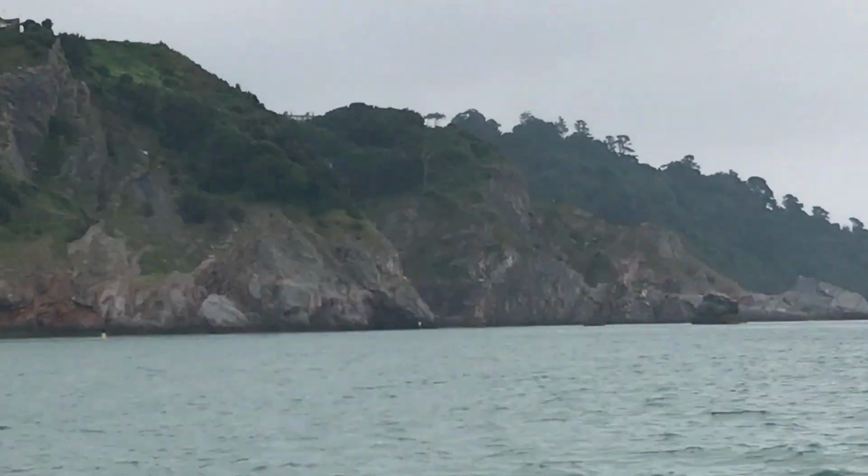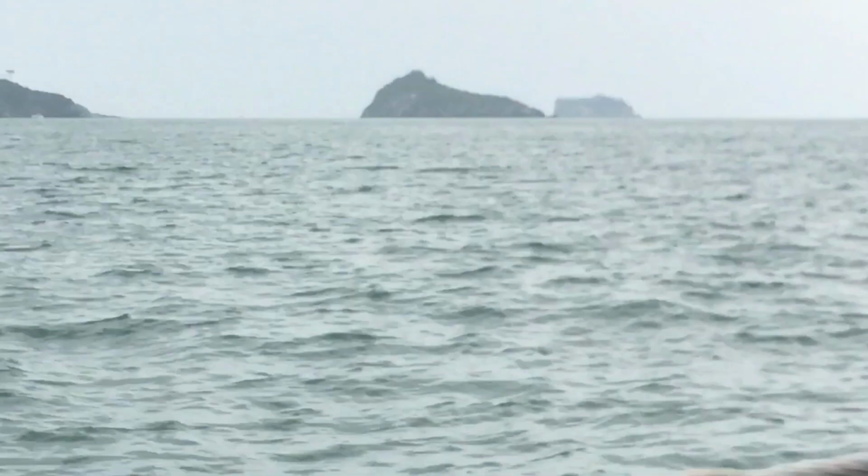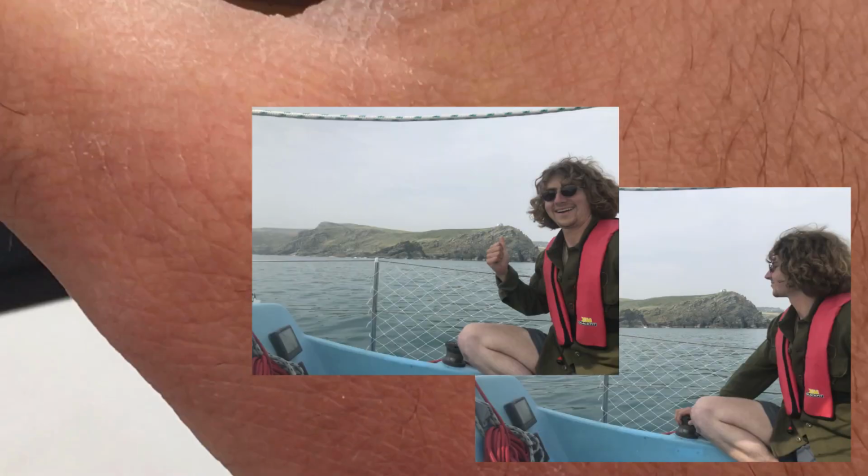I don't think you can see him in the camera. Oh, you can see him. Okay, whoa, we're heading up. We gotta hold the tiller.